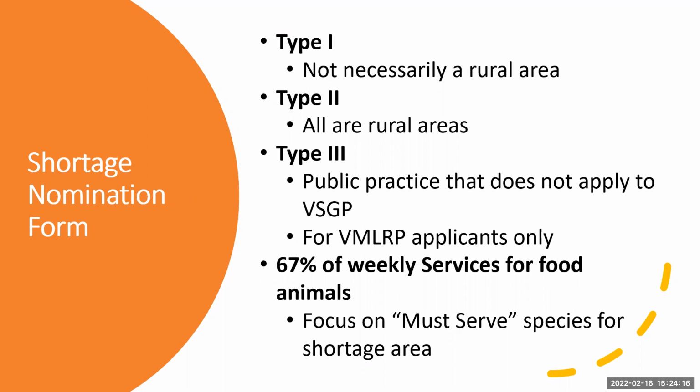Type 2 nominations are eligible for RPE applicants, and all Type 2 nominations are in rural areas. Type 3 nominations are designated for public practice and are not available for RPE applicants.